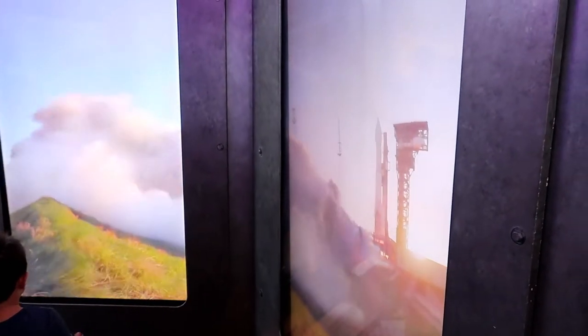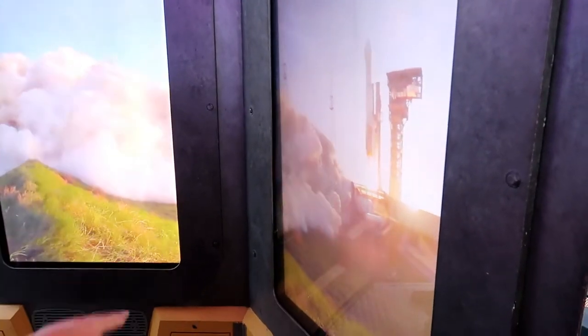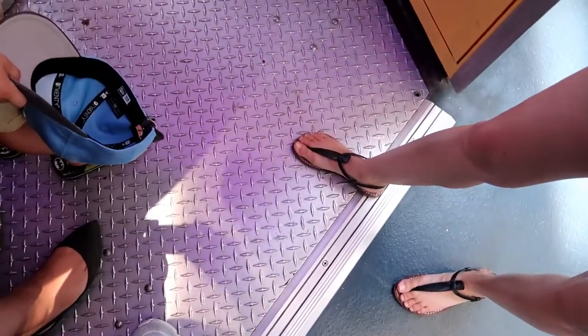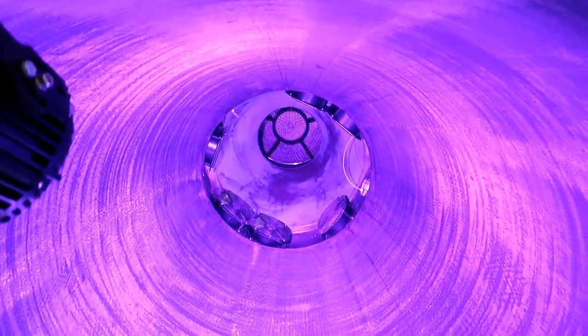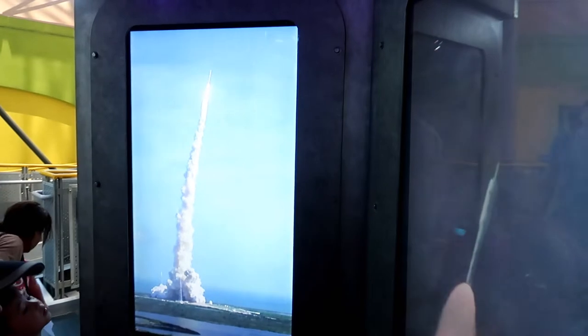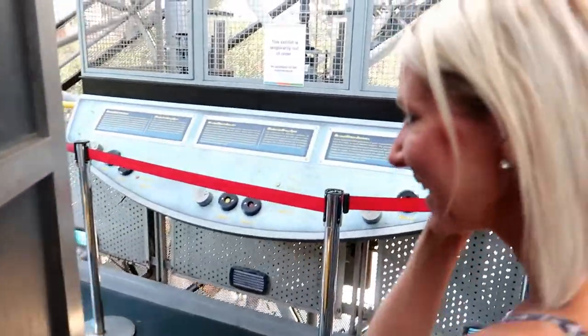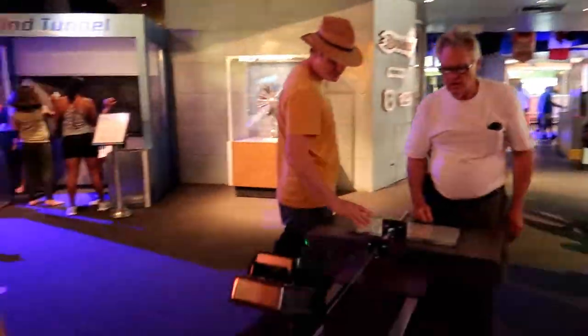Launch. 3, 2, 1. Oh, you feel it. Oh, feel the floor. Wow. That's cool. This is awesome. This is a great place to bring kids.